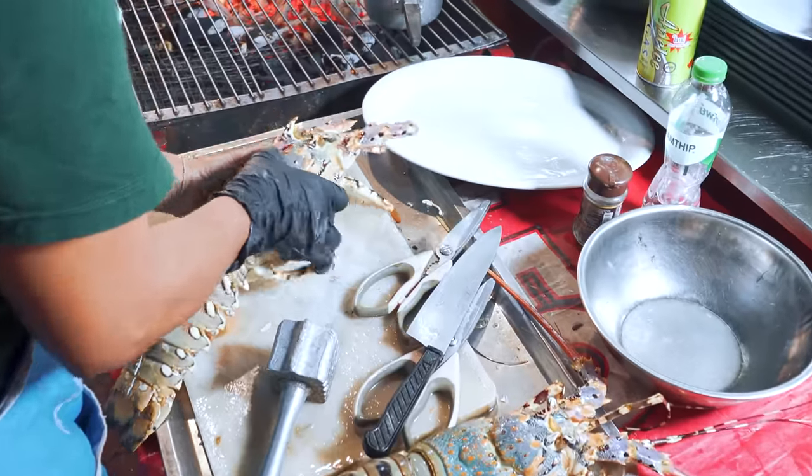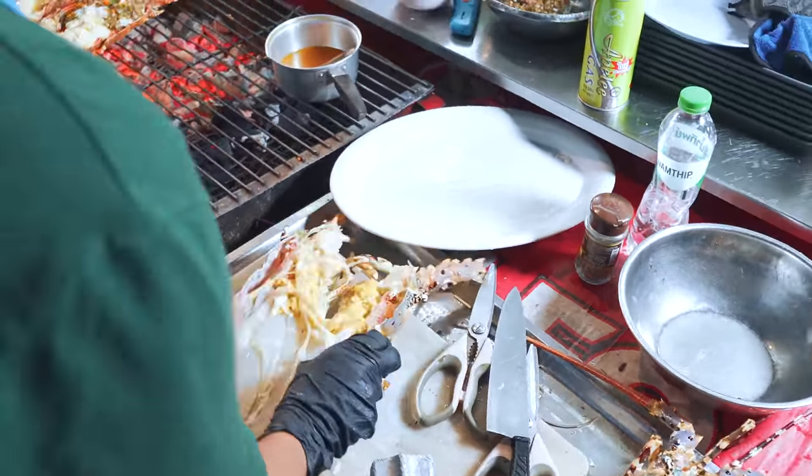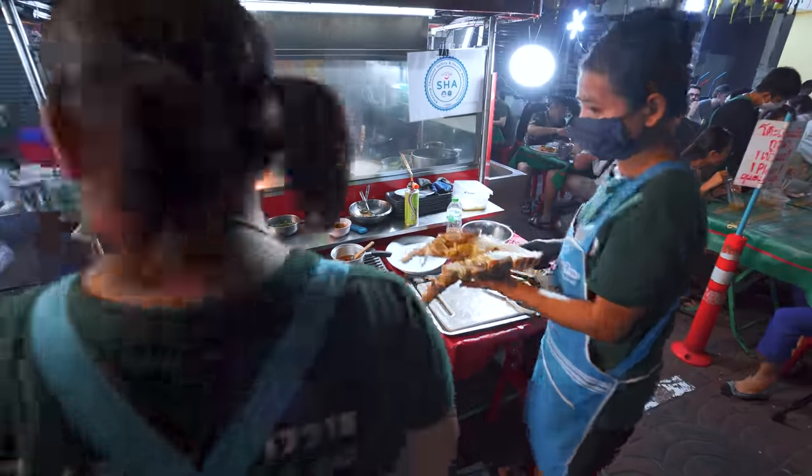Lobster meat, all right. Lobster meat, all right. One kilo, 1,500 baht. Okay.